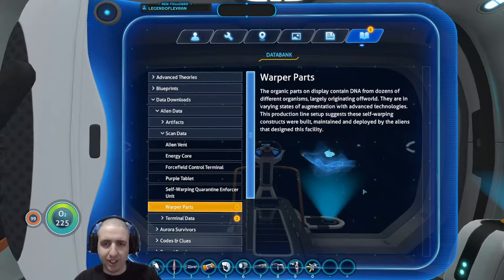Warper parts. The organic parts on display contain DNA from dozens of different organisms, largely originating off-world. They are in varying states of augmentation with advanced technologies. This production line setup suggests these self-warping constructs were built, maintained, and deployed by the aliens that designed this facility.